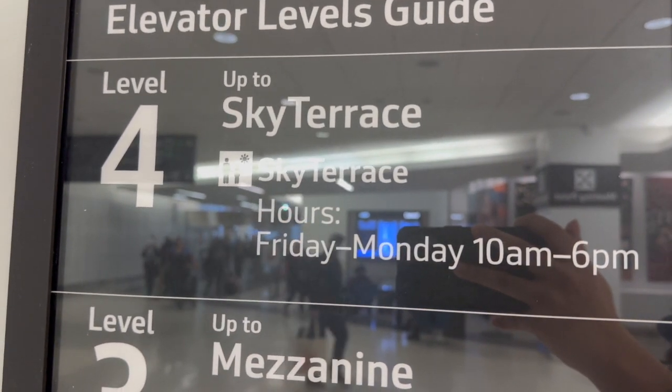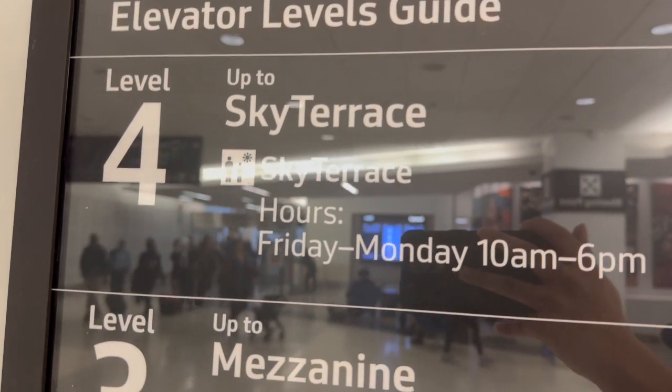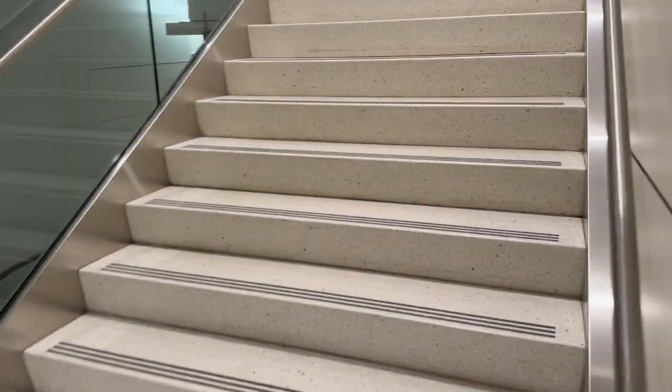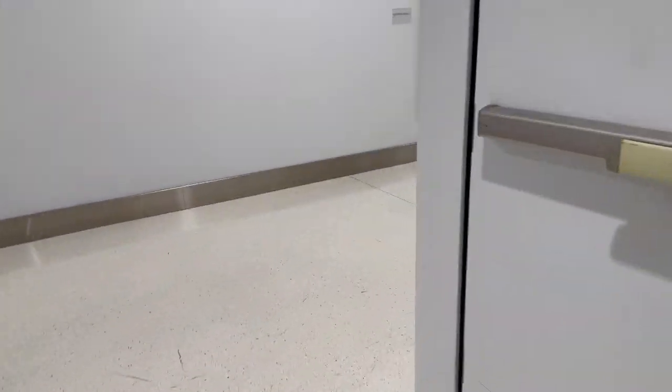Today's SFO spotting session is going to be held at the Sky Terrace observation deck. I've been wanting to try out the SFO Sky Terrace for quite some time, and today marks my first time doing so. Before we begin, here's some information about the SFO Sky Terrace that you should know and if it's a good place for plane spotting.